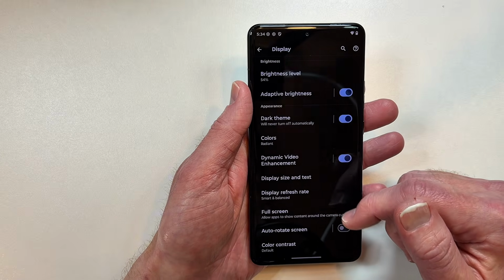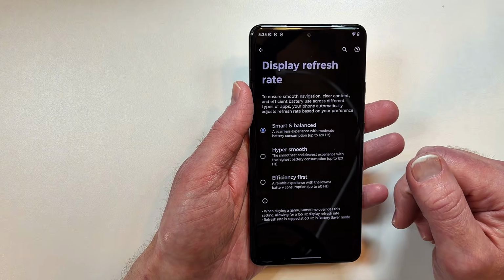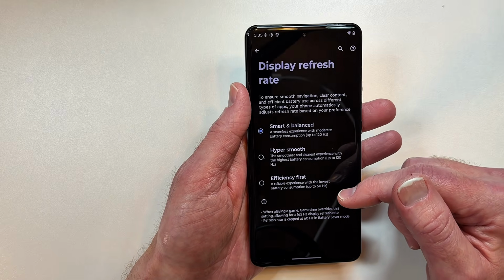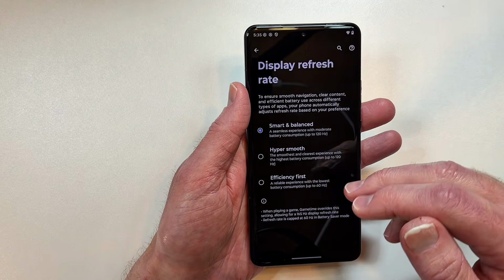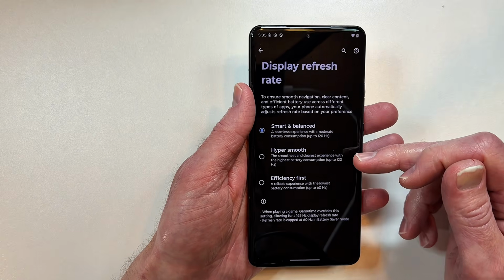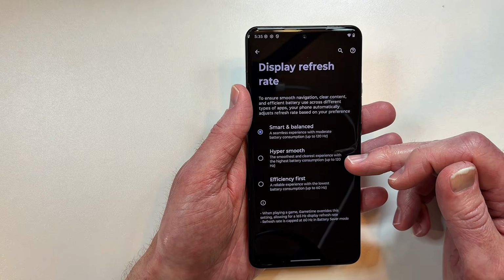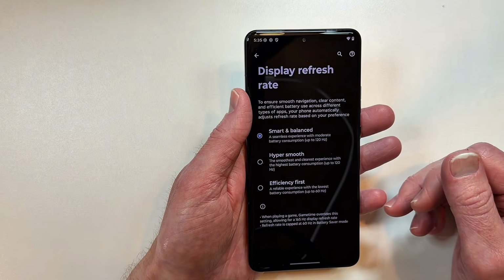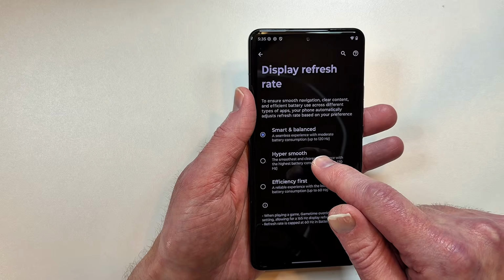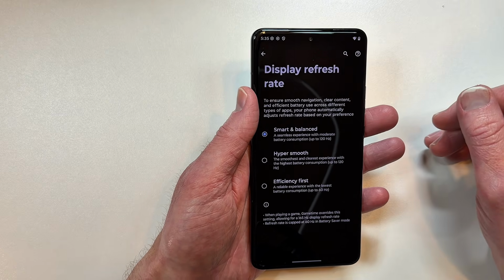Display size, self-explanatory. Display refresh rate, smart and balanced, hyper smooth, or efficiency first. So efficiency first is a reliable experience with the lowest battery consumption. This only limits the display refresh rate up to 60 Hertz. The hyper smooth is the smoothest and clearest experience with the highest battery consumption up to 120 Hertz. Smart and balanced, a seamless experience with moderate battery consumption up to 120 Hertz. Now, this one goes up to 165 for games.